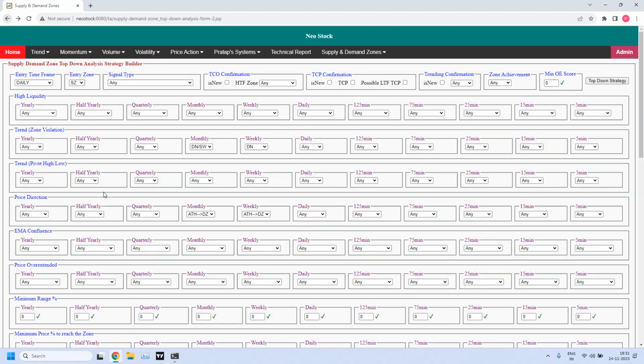You can also look for the other condition. Mostly it won't execute. If there are any all-time low related stocks, you can see that too. Is there any stock moving from all-time low to supply zone? That way you can check. Or supply zone to all-time low. But here the first condition is supply zone to demand zone. That way you can check.